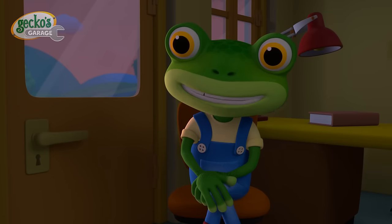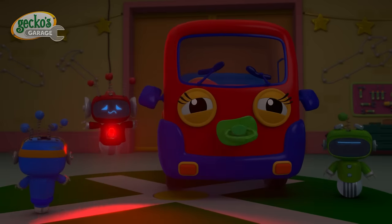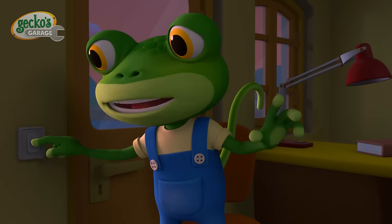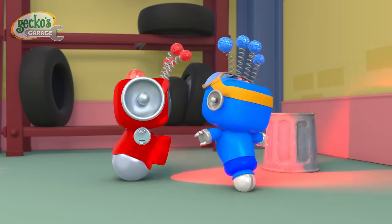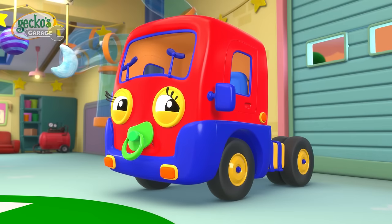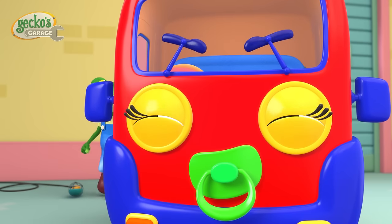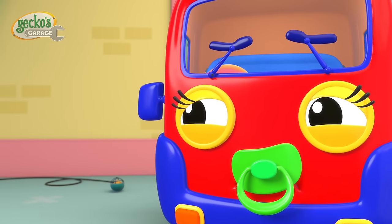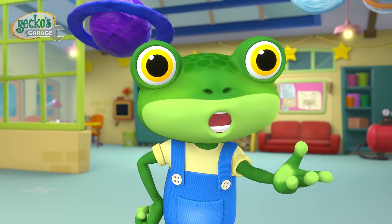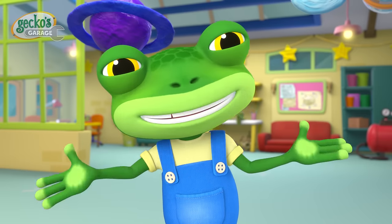Be careful, alien friends. Oh, is everyone okay? Nuts and bolts. That looks like a broken tail light. Oh, poor baby truck. Or should I say, baby space rocket? We'll need to repair your tail light if you're going to fly safely back to your planet. And maybe we'll fit a new rocket thruster too.